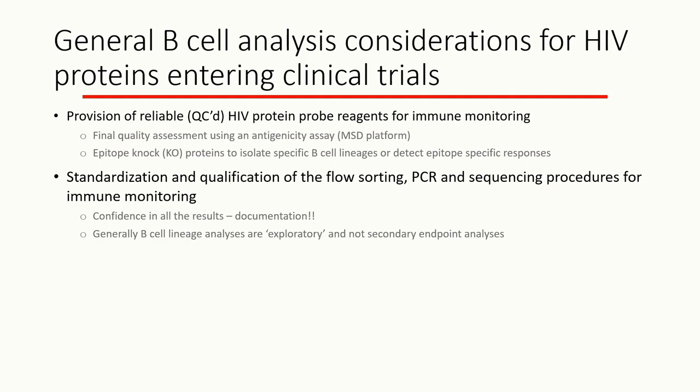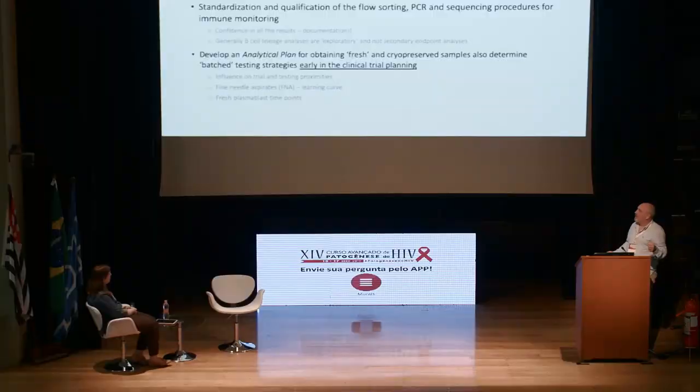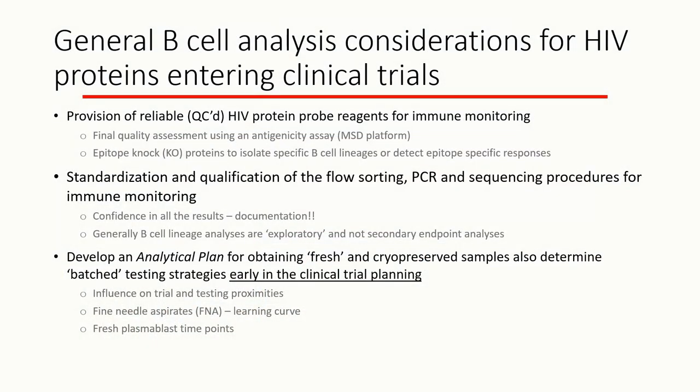Generally, B cell lineage analyses are put into the exploratory category of a clinical trial. We can't really have it as a primary because there are so many things that could potentially go wrong. And so what we generally do is say, okay, we'll have an ELISA as a primary because it's easy to do. One of the things that I think a lot of investigators in this room can sympathize with, we have to develop an analytical plan really early on.